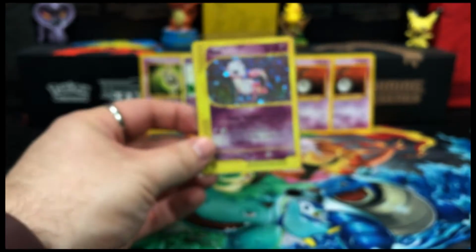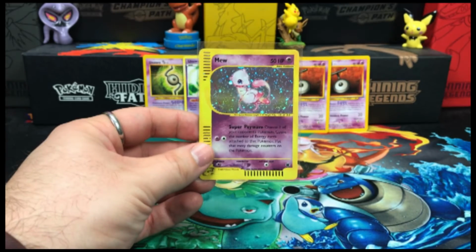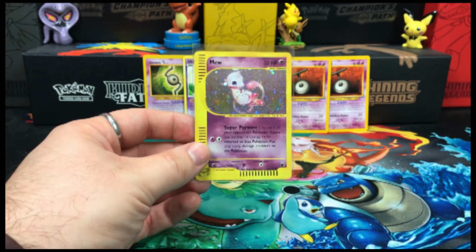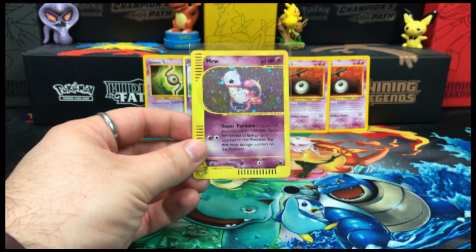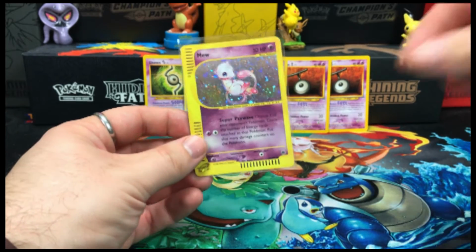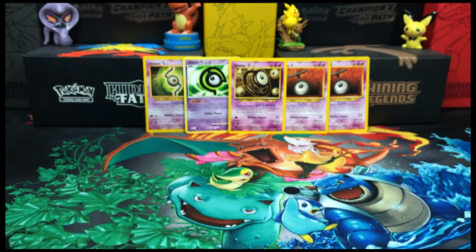However, again, this is a card from my childhood. I wouldn't sell this card anyways, even if it did come back as a PSA 10. I just love this card. It is adorable. I want that encapsulated.